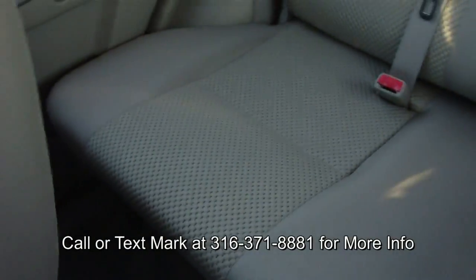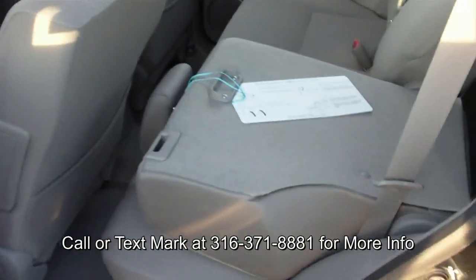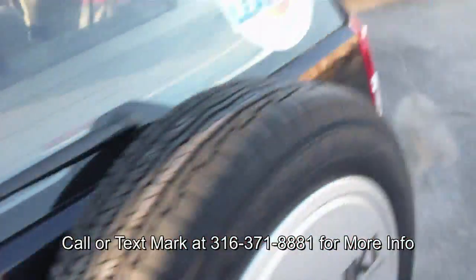You have 3 positions in the rear that are adjustable, 3 shoulder belts. You have tons of room in the back seat. These seats will fold down. They also flip up. You have a 60-40 split in the rear.